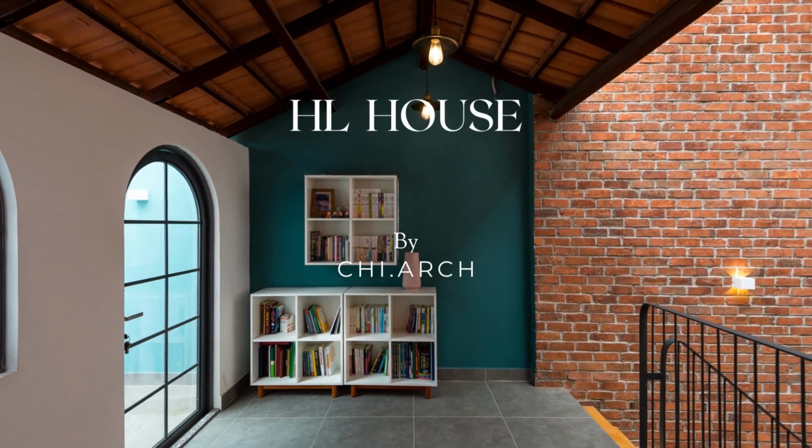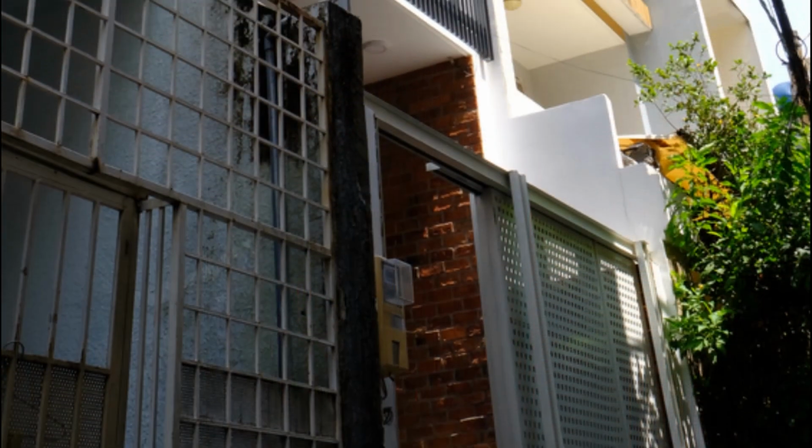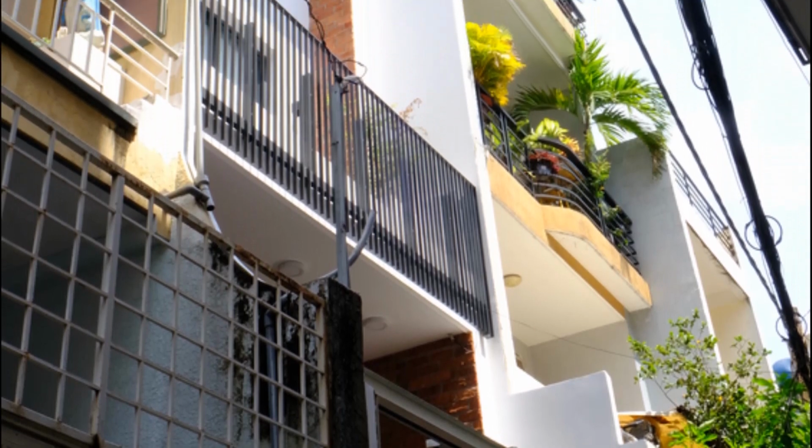HL House occupies a small site, 4x18 meters, hemmed in by other residences in the residential area called Binh Thanh District, Ho Chi Minh City.